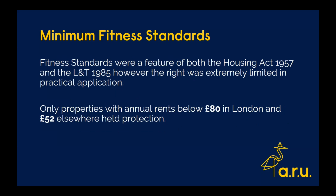And whilst the minimum fitness standards can be traced back to the Housing Acts of 1957, the problem that we've had until recently is a landlord was able to rebut any fitness standard claim against them because the right was pegged against the annual rent that that property was able to achieve. And yes, these figures are right, £80 for London and £52 for elsewhere.